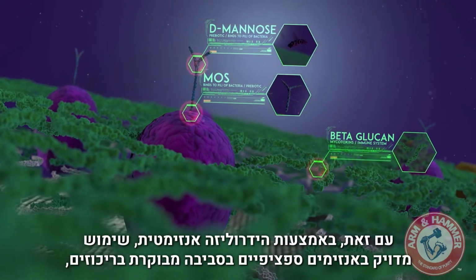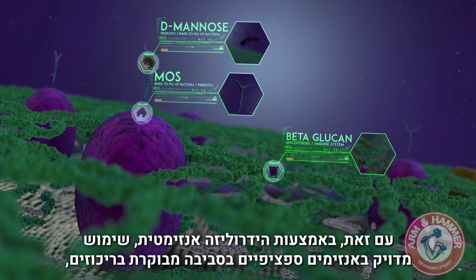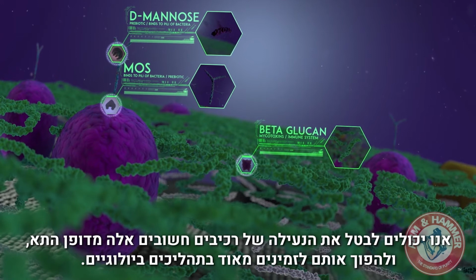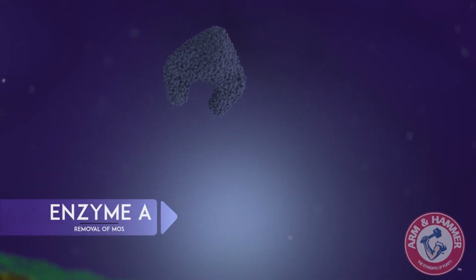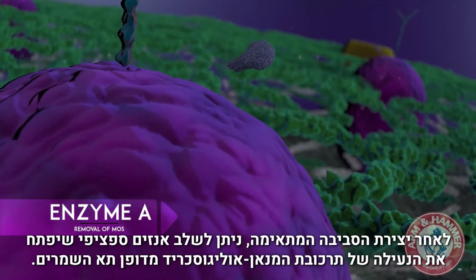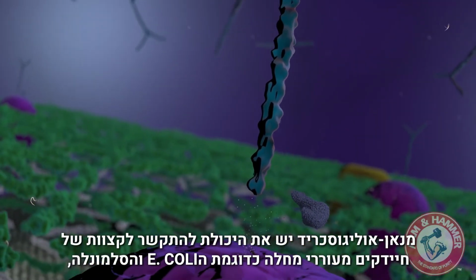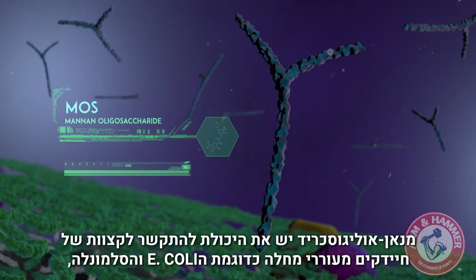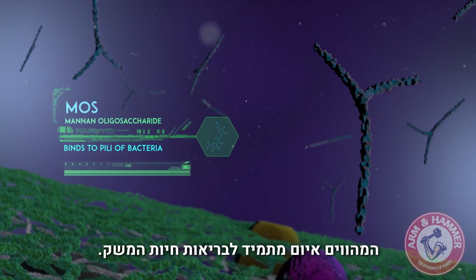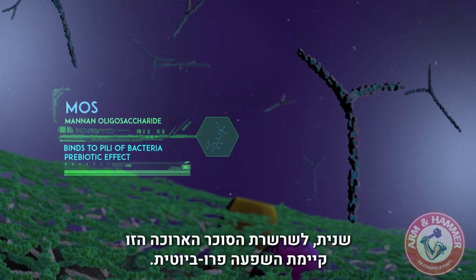However, through enzymatic hydrolysis, precise use of specific enzymes within a controlled environment and concentrations, we can unlock these specific valuable components from the cell wall and make them highly bioavailable. After establishing the proper environment, we introduce an enzyme specific to unlocking Mannan oligosaccharide from the yeast cell wall. Mannan oligosaccharide has the ability to bind to the pili of certain disease-causing bacteria, such as E. coli and Salmonella, a constant risk for livestock. Secondly, this long sugar chain has a prebiotic effect.